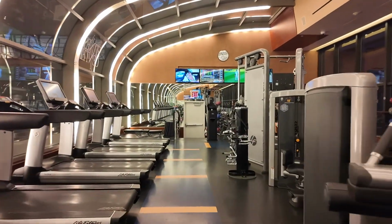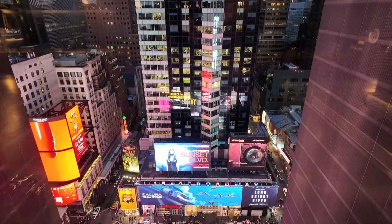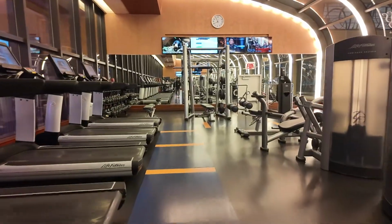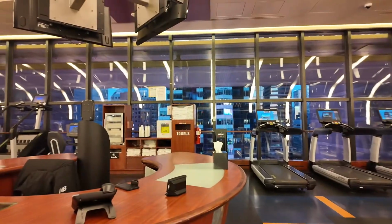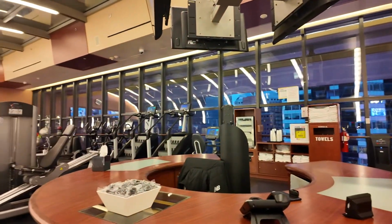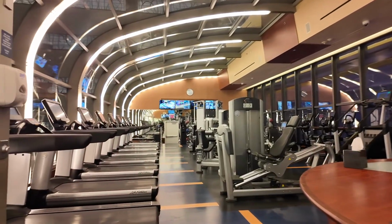Marriott Marquis features a spacious 4,000 square foot fitness center on the 23rd floor, offering panoramic city views. Open 24/7 with keycard access, it boasts over 40 pieces of state-of-the-art live fitness equipment, including treadmills, Peloton bikes, ellipticals, and strength machines.